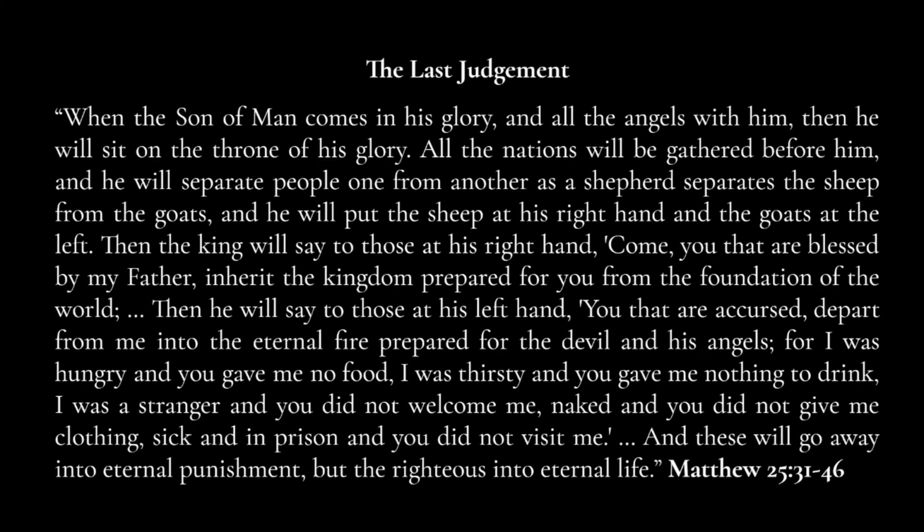Then he will say to those at his left hand, "You that are accursed, depart from me into the eternal fire prepared for the devil and his angels. For I was hungry, and you gave me no food. I was thirsty, and you gave me nothing to drink. I was a stranger, and you did not welcome me, naked, and you did not give me clothing, sick and in prison, and you did not visit me." And these will go away into eternal punishment, but the righteous into eternal life.